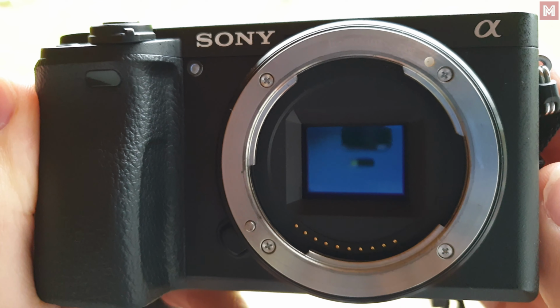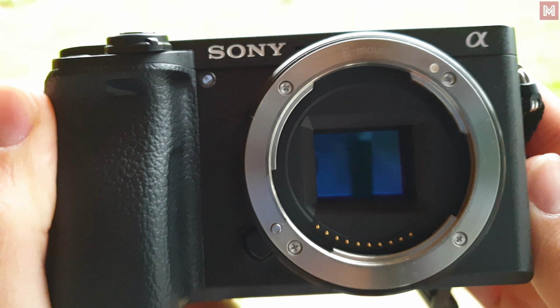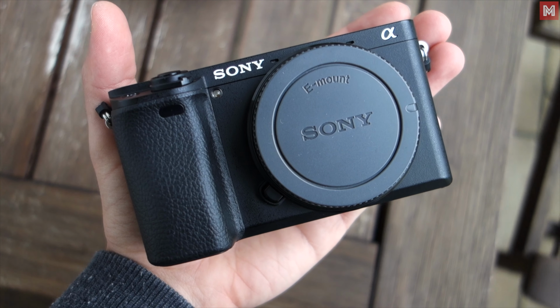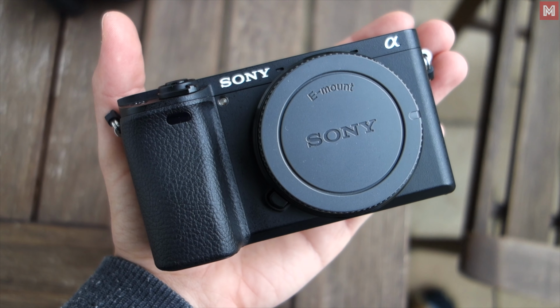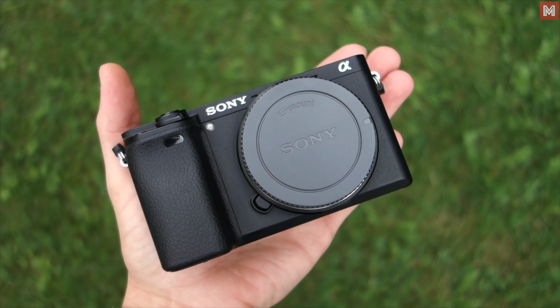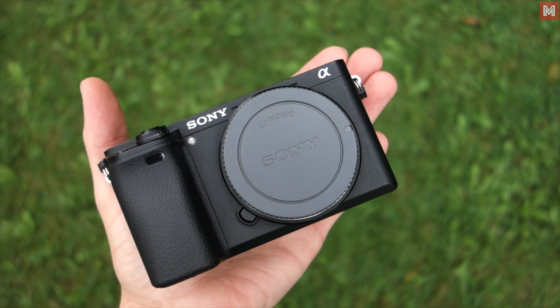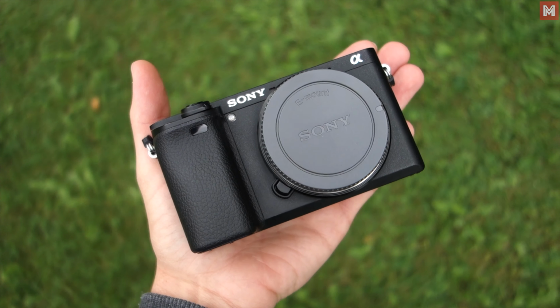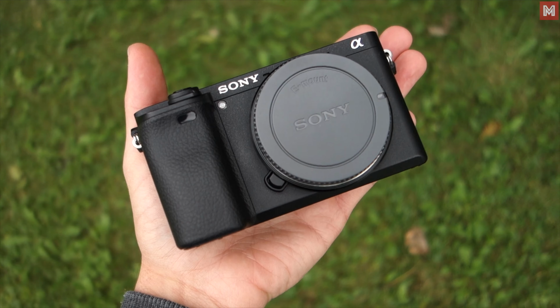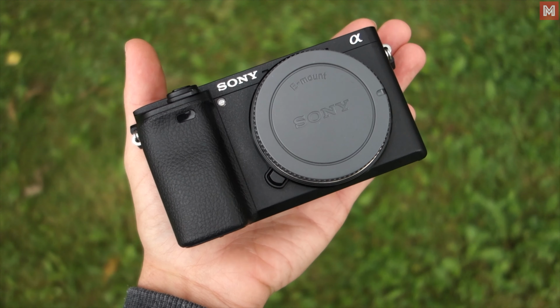Is this already the time that we can say the smartphone cameras got so good that you don't need a camera? Let's find out. To make it easier, I've only used the 16 to 50mm kit lens on the Sony. I'm interested in out-of-the-box performance, so I set the Sony a6300 to auto mode and record in XAVC S 4K 30p at 60 megabits per second. No picture profiles or etc.